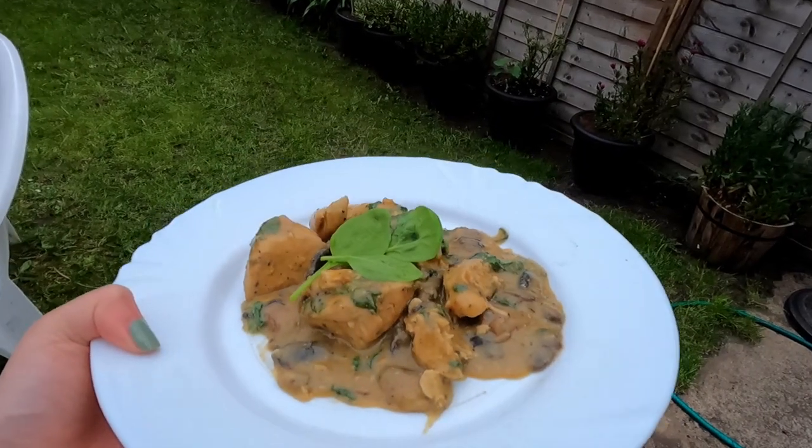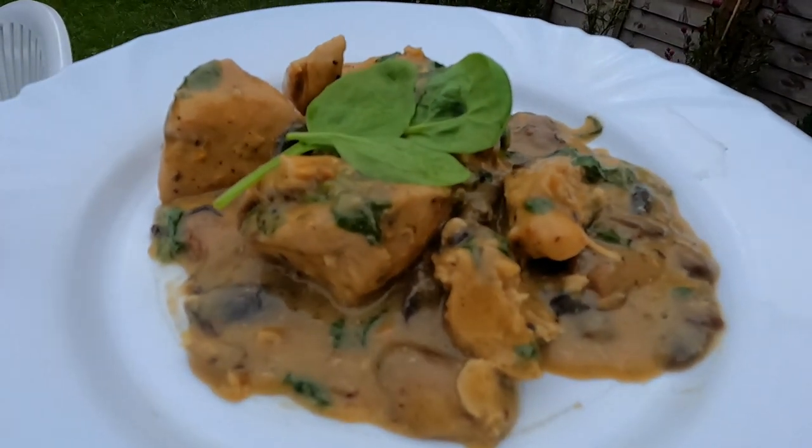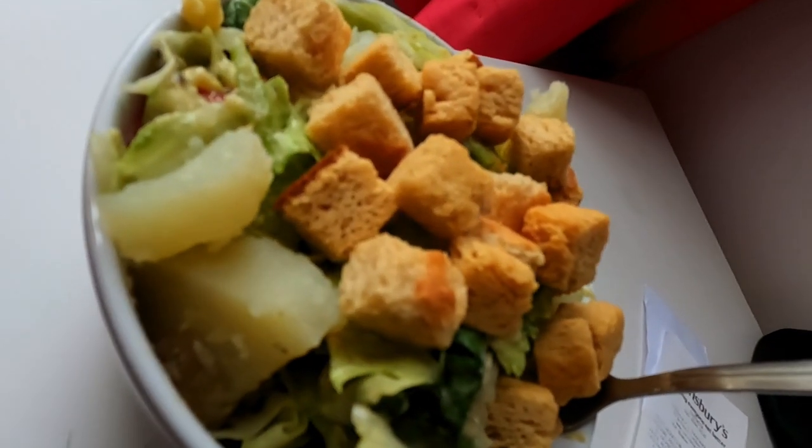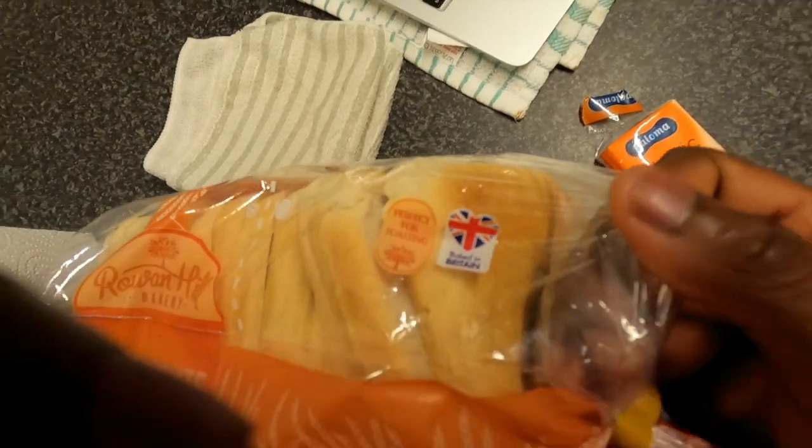Day four dinner, we've got some chicken, mushrooms and spinach. This is day five's dinner. We've got a nice fresh salad. Made in Britain.